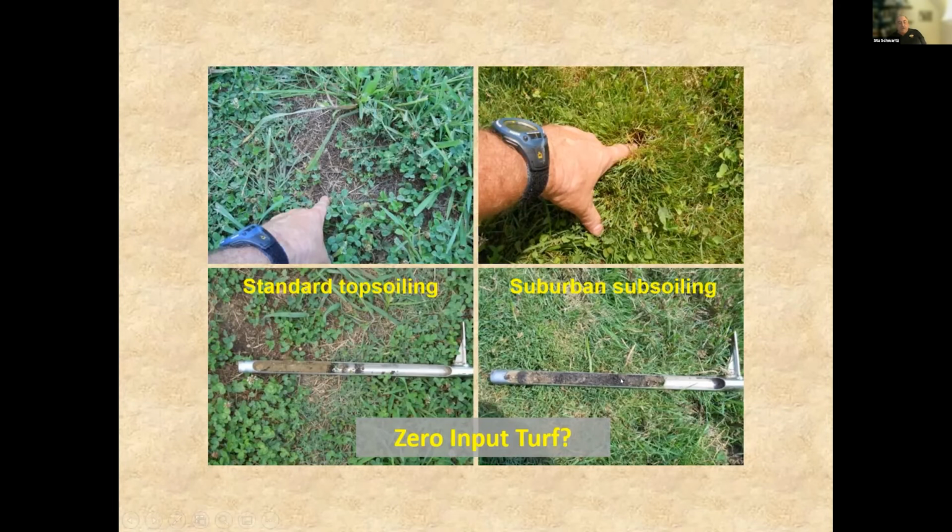It's important to note these are both zero input turfs. There is no supplemental irrigation or fertilization here. The only grounds management practice is periodic mowing with the clippings returned to the grass. And you can see the dramatic difference in a very short period of time. The proof, I think, is in the long-lasting effects.